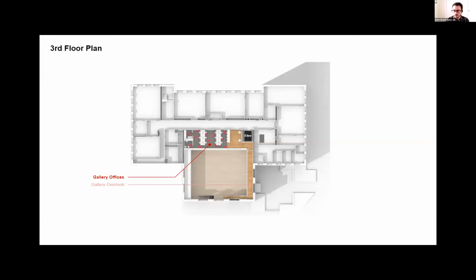And then finally, you come up the stairs that we previously mentioned up onto the gallery overlook, and then that leads you directly into the gallery offices there. Where previously the offices had been a small room on the first floor, tucked away without any real connection to the galleries, we really wanted them to have this prominent space where they could be fully immersed in the artwork that they were curating.